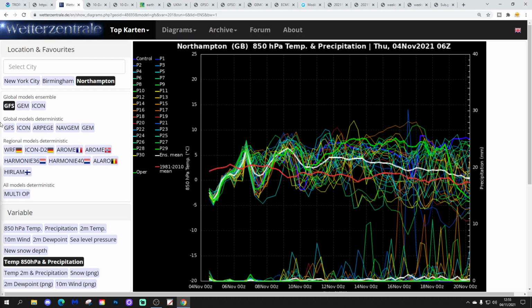GFS upper air temperature and precipitation ensembles are looking like this. We're at Northampton today, local to me. The red line is the 30-year upper air temperature average for Northampton. We're starting off colder than average at the moment, but we're going to go milder than average by the time we get through to the end of the weekend into the beginning of next week. So temperatures lifting up then.